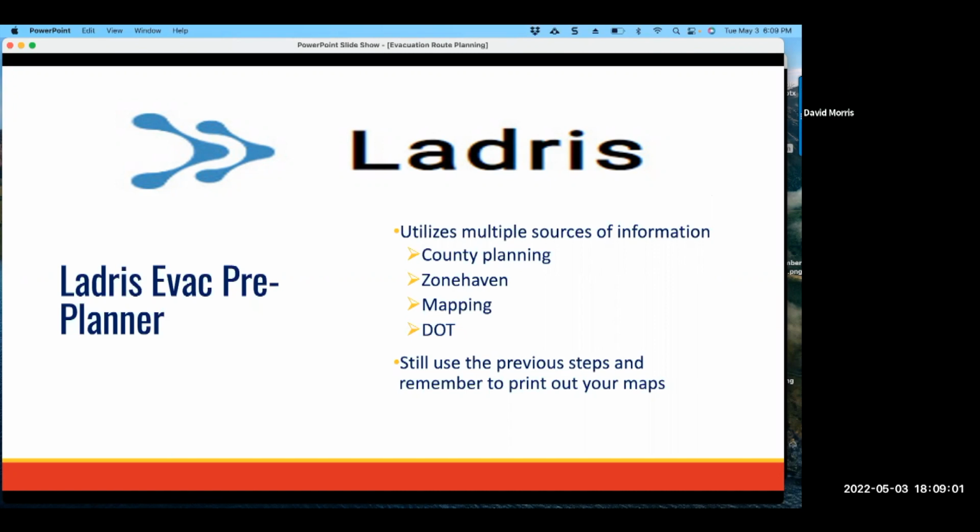Each one of those little pink dots represents, in Nevada County, an average of 2 residents per parcel. That's 2 people that are going to be doing the same thing as you at that time. So take all those things into consideration when you're trying to evacuate.